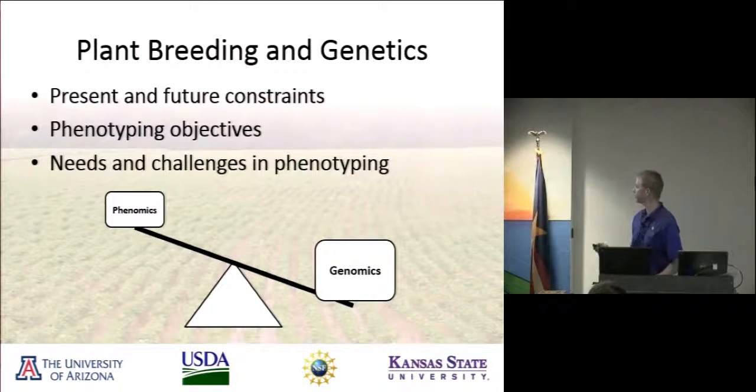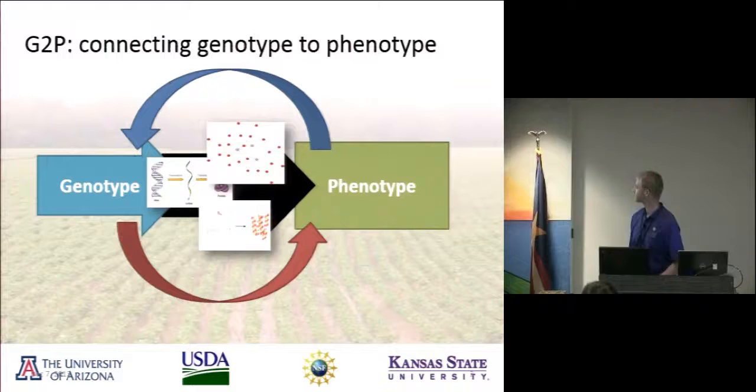And so through this project, through this workshop, what we're looking at are some of the needs and challenges in phenotyping. And hopefully you can start to see some solutions, some promising avenues for addressing this constraint and making phenotypic data and phenotypic information more abundant, easier to collect, and balance out this scale, which will, in the end, help to accelerate all of our research programs.